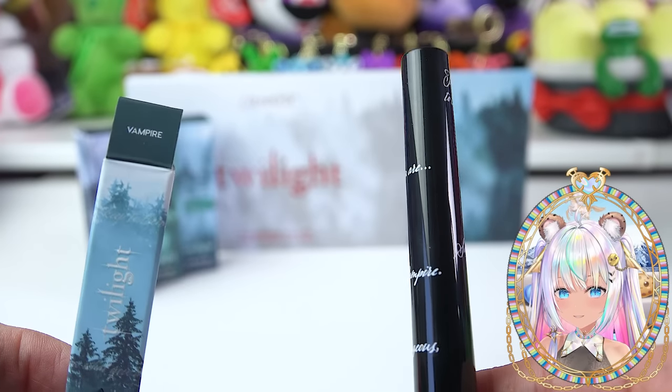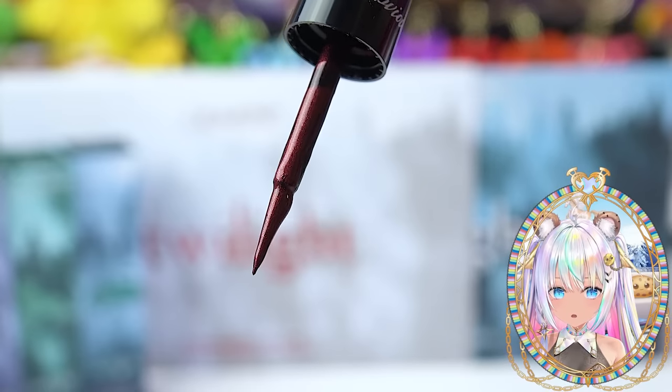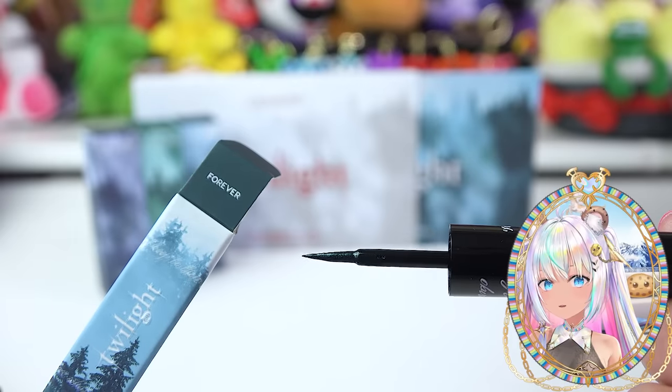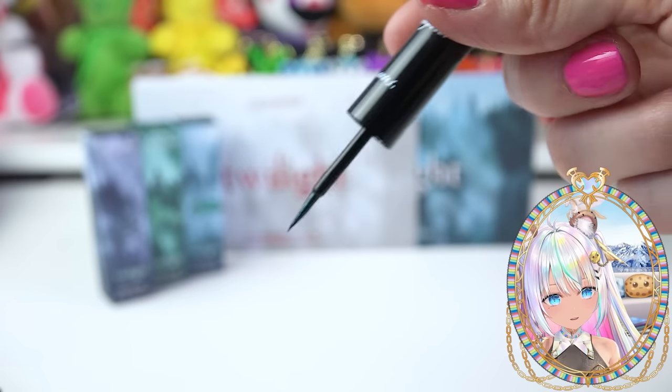This one's called Vampire and it's a red color. It's really, really pretty. But again, they're just a little bit thin when they apply. Let me give this one a shake. This one is called Forever and it's a really pretty forest green color. I haven't used this one yet. It looks like a pen I'm gonna write with.